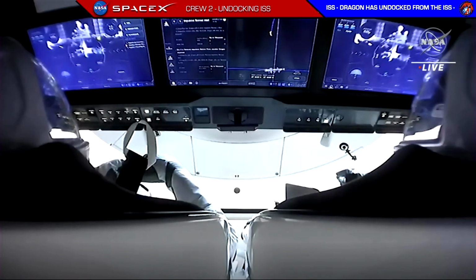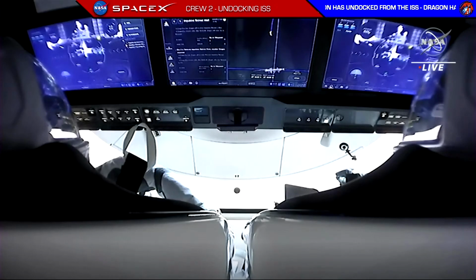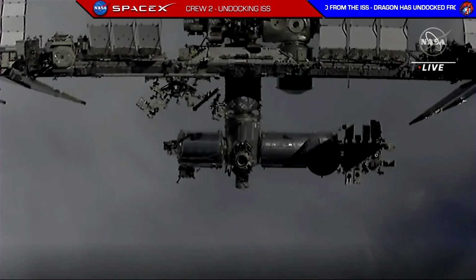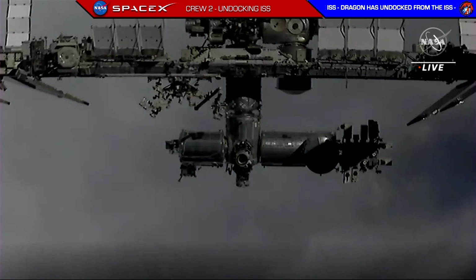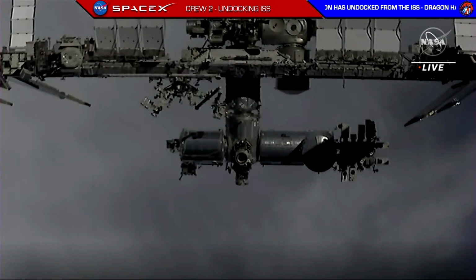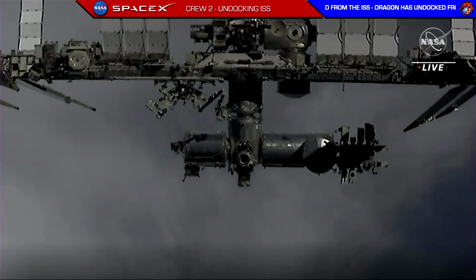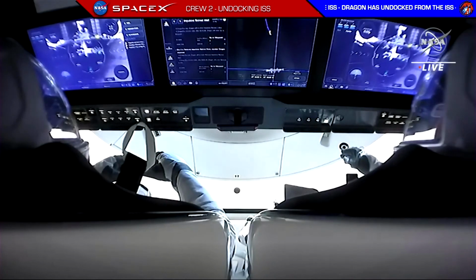We're going to go to waypoint. MSs are doffing suits. SpaceX copies Go To 1, and the MSs are doffing suits. We will transition cameras to external only if desired. And SpaceX not required. SpaceX copies. The station to Dragon, the ISS thrusters are enabled. Houston copies.